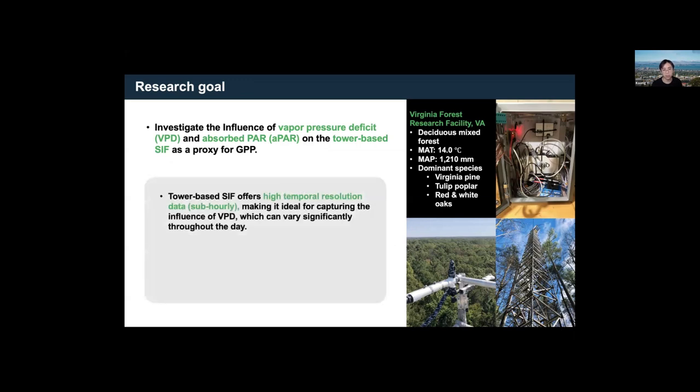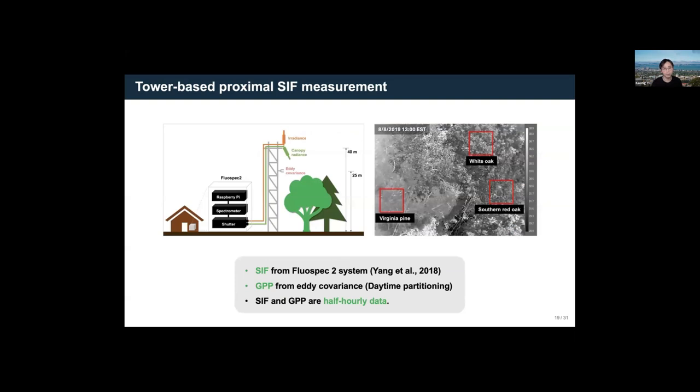Tower-based SIF is particularly well suited for this purpose, as it provides high temporal resolution data, making it ideal for capturing the influence of VPD, which can vary significantly throughout the day. Also, the definition of APAR matters, as the interpretation of SIF variation can differ depending on how APAR is defined. This study was conducted in a deciduous mixed forest in Virginia, where I measured canopy temperature using a thermal camera. The SIF sensors are mounted at the top of the flux towers, adjacent to the thermal camera, ensuring both instruments target a similar canopy region. And both SIF and GPP were estimated at half-hour intervals.